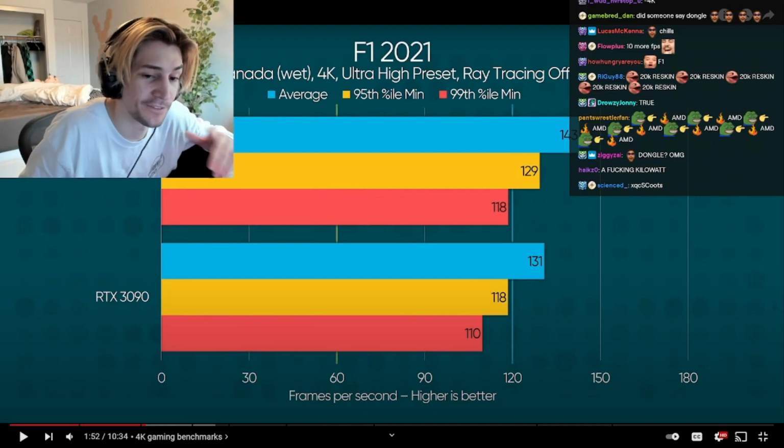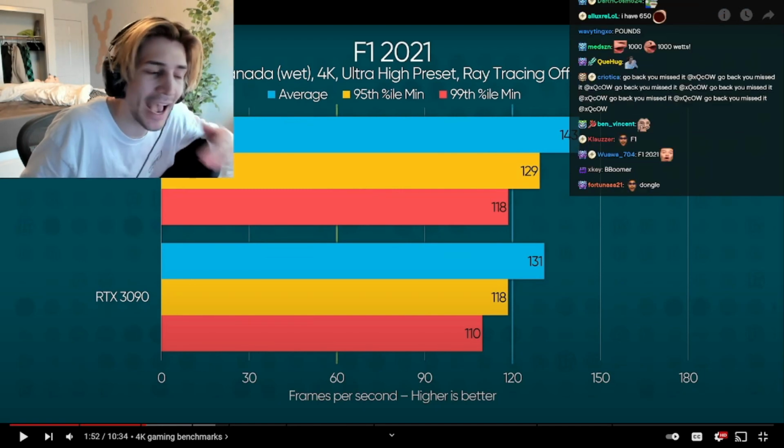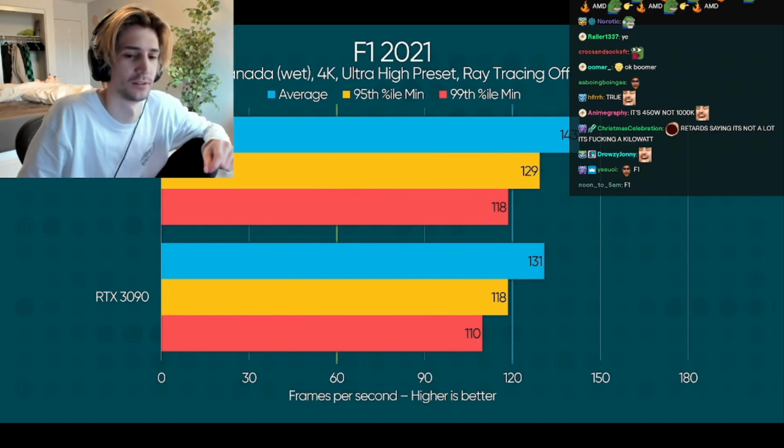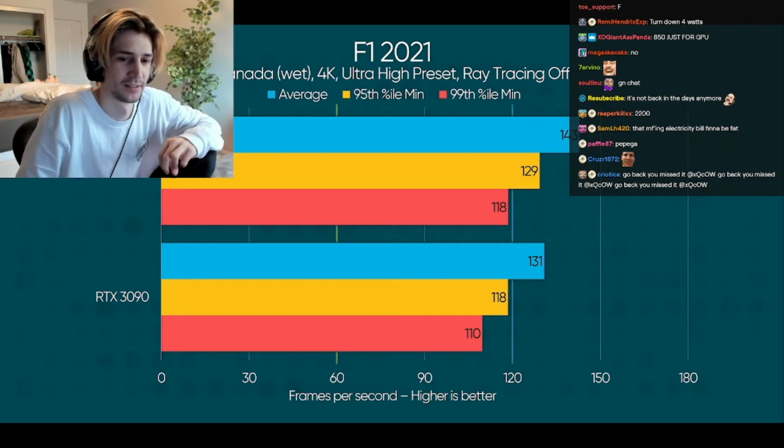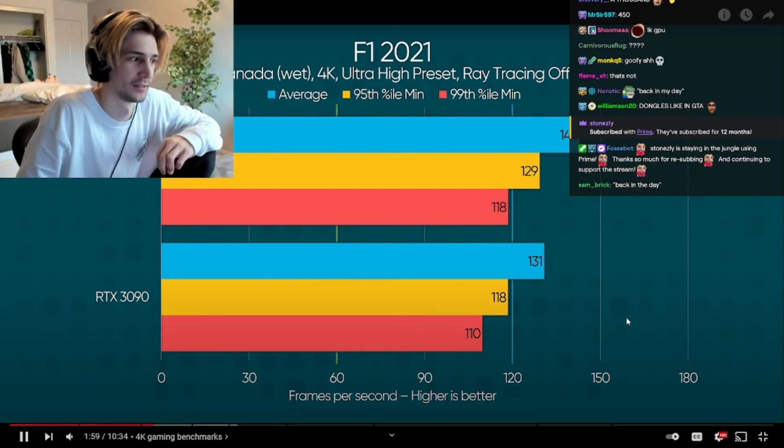Would be 650 or 750. That's 1,000 just for the fucking GPU. What are you talking about? 8 or 9% improvement over the RTX 3090. What are you talking about? With ray tracing disabled, of course, which translates into about 10 FPS.